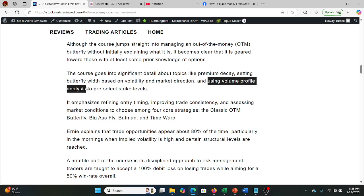So there is a steep learning curve to this. I'd say it's one of the steepest learning curves I've ever seen in any trading course ever, which is saying a lot because I've done a lot of these courses.